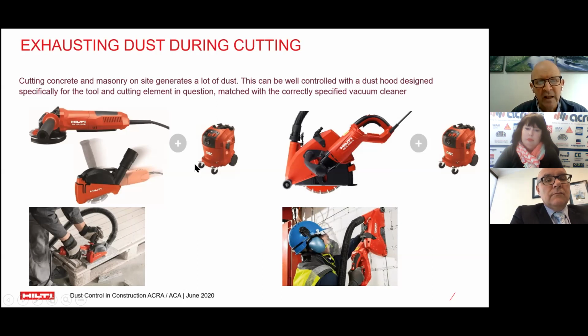Now, the critical element in the dry cutting operation is the vacuum cleaner. All of the WorkSafe bodies within Australia recommend either an M-class vacuum cleaner or an H-class vacuum cleaner for use in construction.